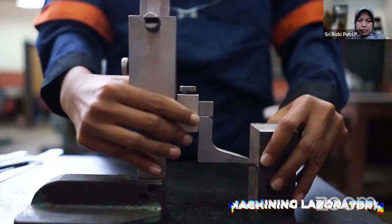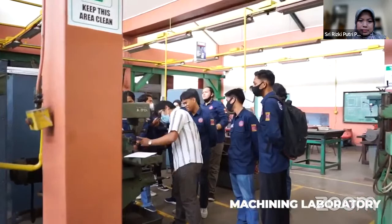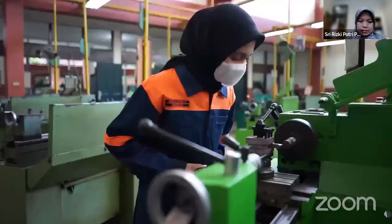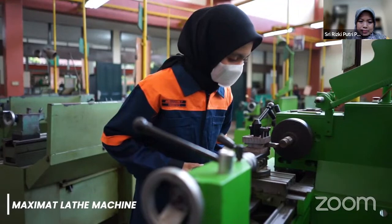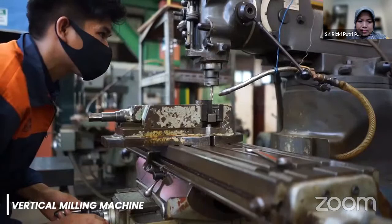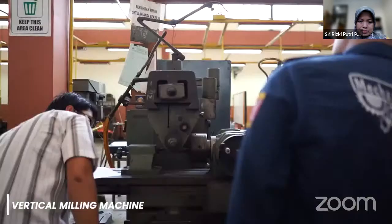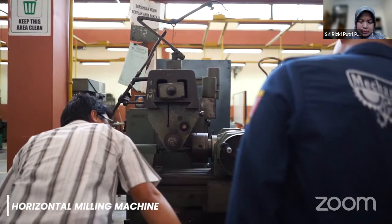The next is the machining laboratory. It provides conventional and semi-conventional mechanical machines such as: 1. Maximum lathe machine to make a 60 cm shaft with a max speed of 1100 revolutions per minute. 2. Vertical milling machine with a traverse length of 40 cm and maximum tool diameter of 16 mm. 3. Horizontal milling machine with some tools like dividing heads, cutter modules, slab milling, slotting, and grooving.